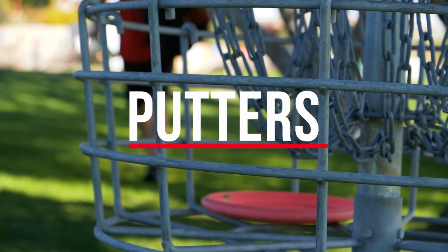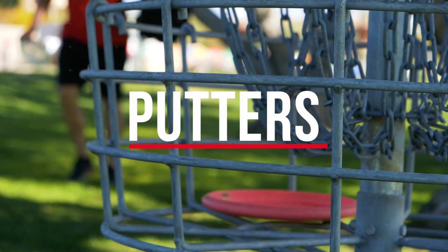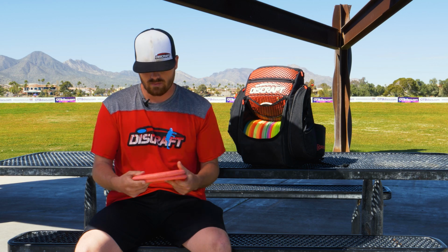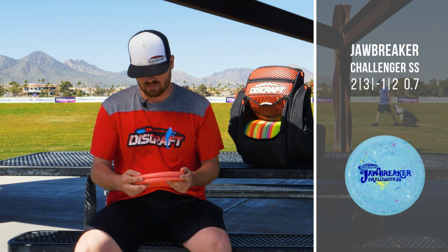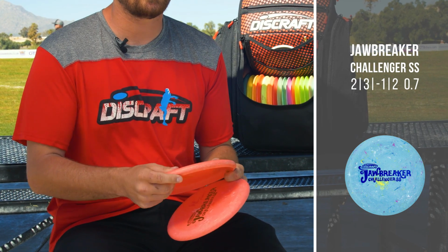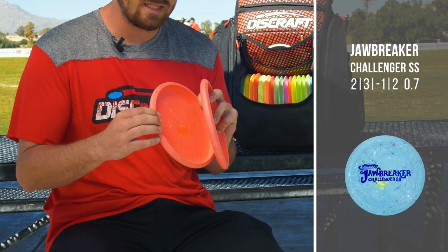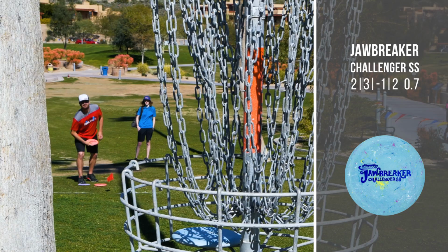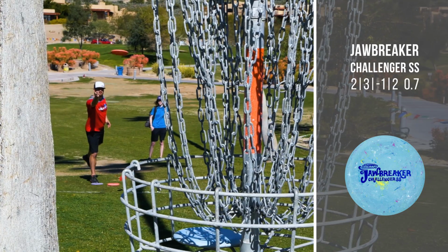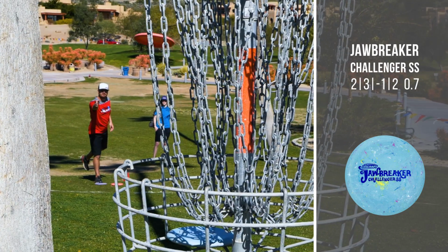So I'm gonna start with my putting putters. I got two putting putters. I chose the Jawbreaker Challenger SS's. I just like these because they're super glidey, they're beadless, and they're just really comfortable to me. So yeah, I go off the feel.